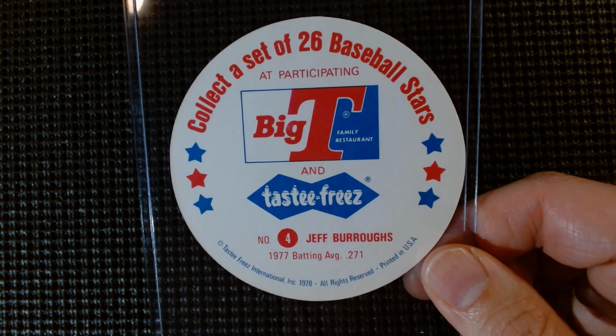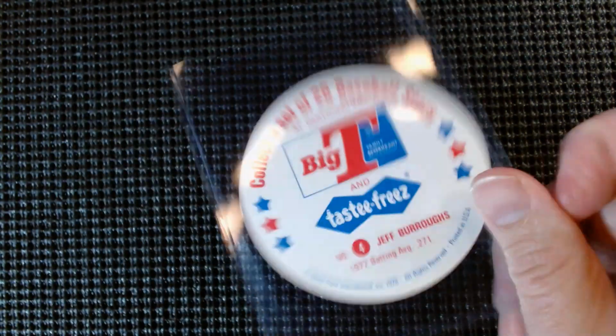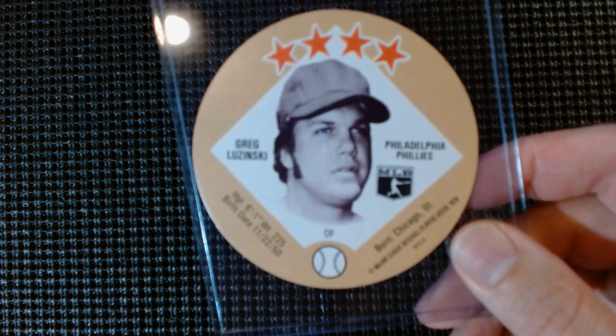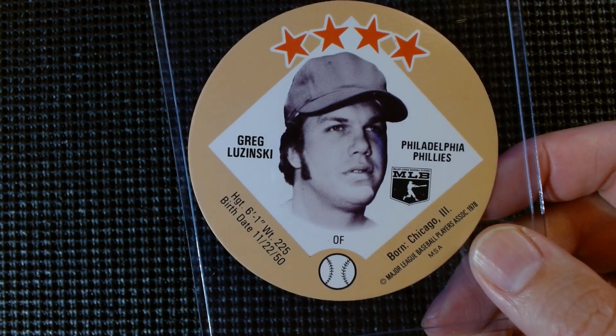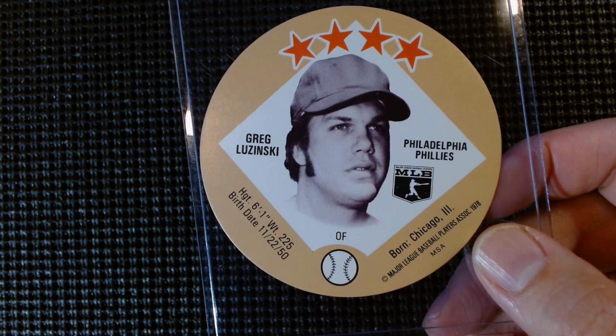So number 4, Jeff Burrows for Atlanta Braves. So like I said, it's not always just like Hank Aaron and Nolan Ryan kind of guys. It could be just some guy to represent the team. Maybe he had a good year or something that year, or they had nobody else to put on. There's one, Greg Luzinski. We've all heard that name before. And born in Chicago.